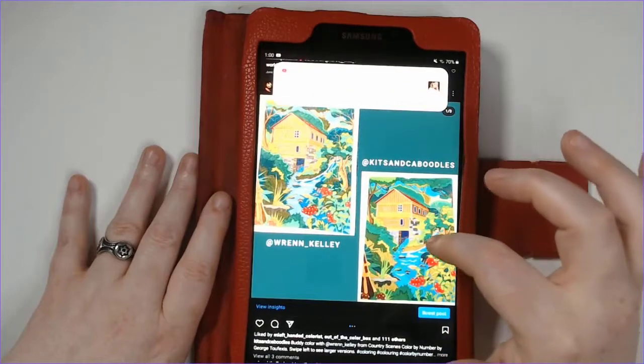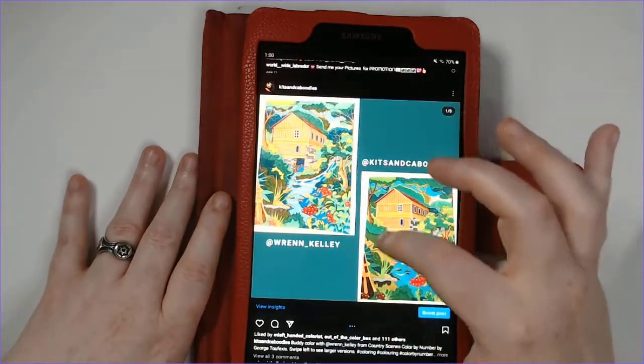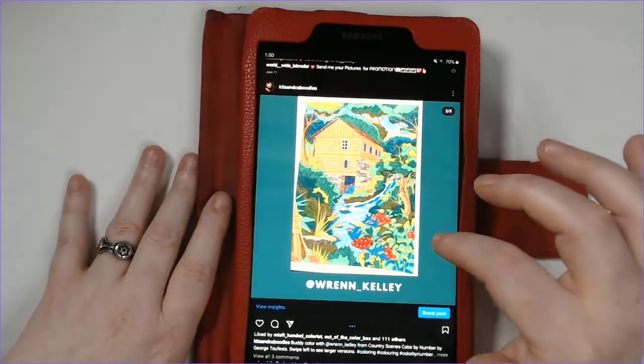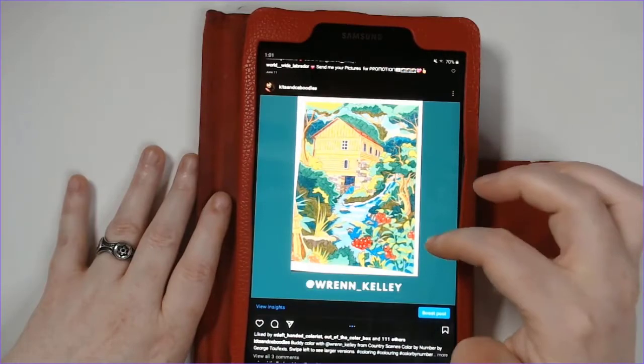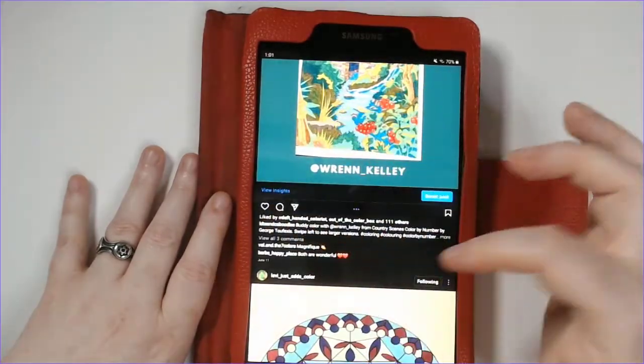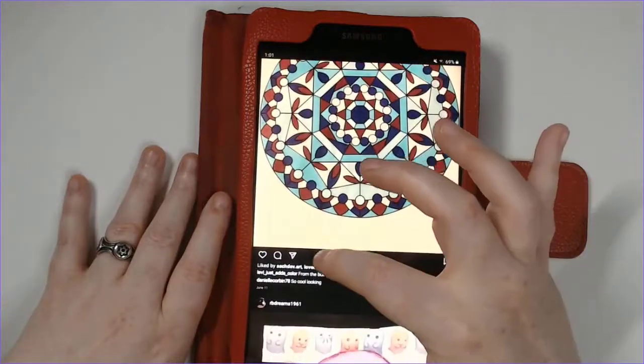So Ren and I had done a buddy color out of George Tufex's Country Scenes. I just wanted to show you guys her picture because that does, of course, qualify. I'm not gonna like my own posts. That feels so weird.